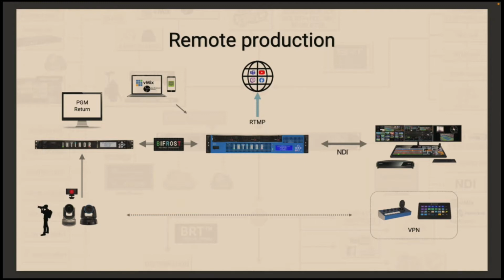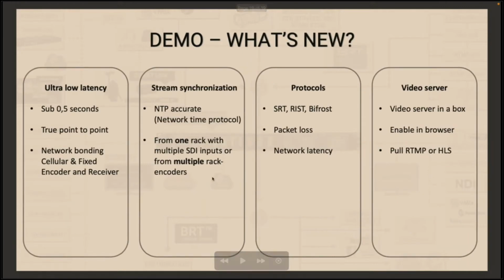This can then be outputted to your TriCaster in this instance. We're showcasing NDI. Everything remotely controlled over the VPN. And in this instance, you also have your tally lights. This is actually what I wanted to show you in the presentation.